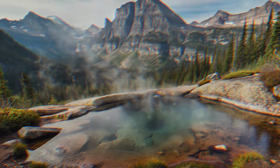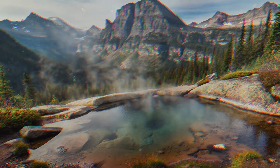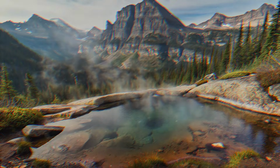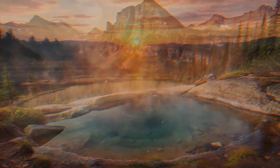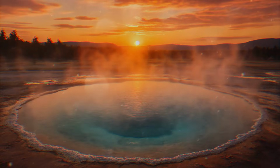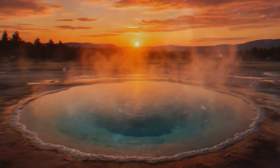This is why hot springs can feel different from one another, even when temperatures are similar. The water's mineral content subtly affects texture, buoyancy, and interaction with skin. Some springs feel softer, others feel slightly heavier. These sensations are physical, not imagined, shaped by dissolved particles too small to see.